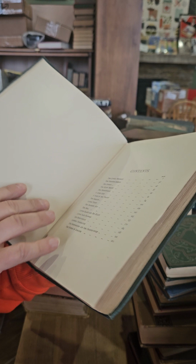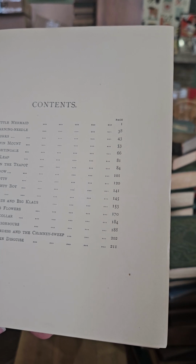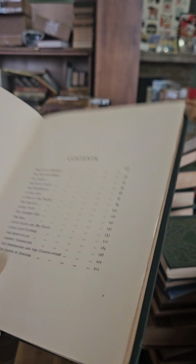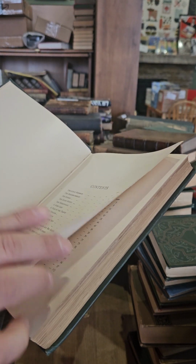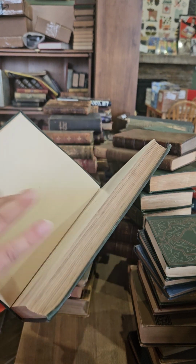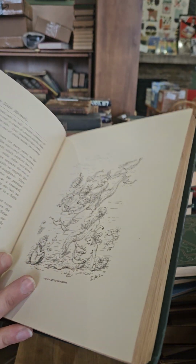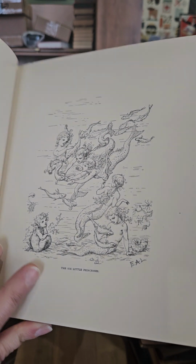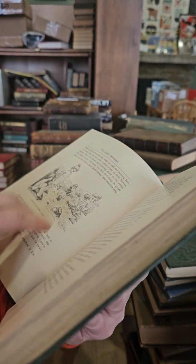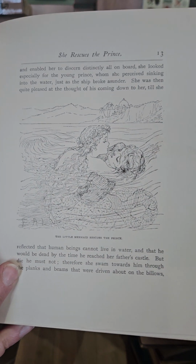Let's see what stories this one has. We have The Little Mermaid, The Darning Needle, The Storks, The Nightingale, Little Toddy, The Naughty Boy, The Bell, Little Claus and Big Claus. Don't recognize some of the titles. Some of them are classics, though. Let's see what they got for The Little Mermaid. Any illustrations of The Little Mermaid? Pretty cool. The Little Mermaid rescues the prince.